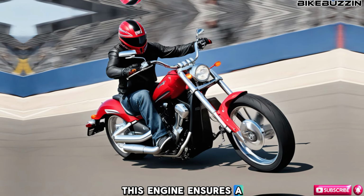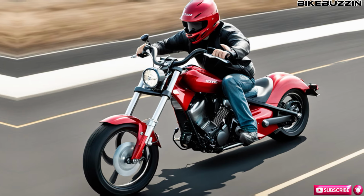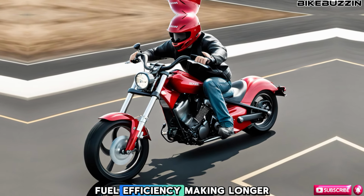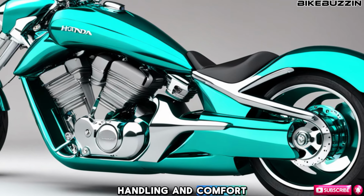This engine ensures a smooth ride whether you're cruising on the highway or navigating city streets. With an upgraded fuel injection system for 2025, riders can expect improved throttle response and fuel efficiency, making longer rides more enjoyable. Handling and comfort.